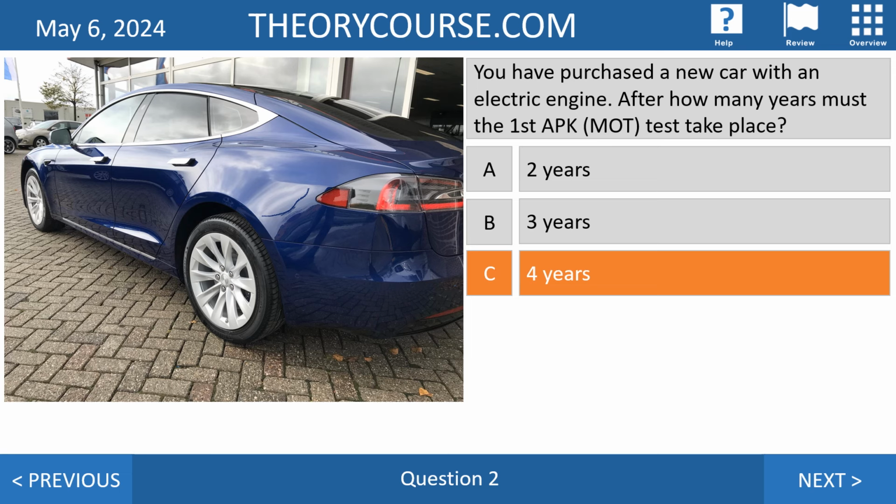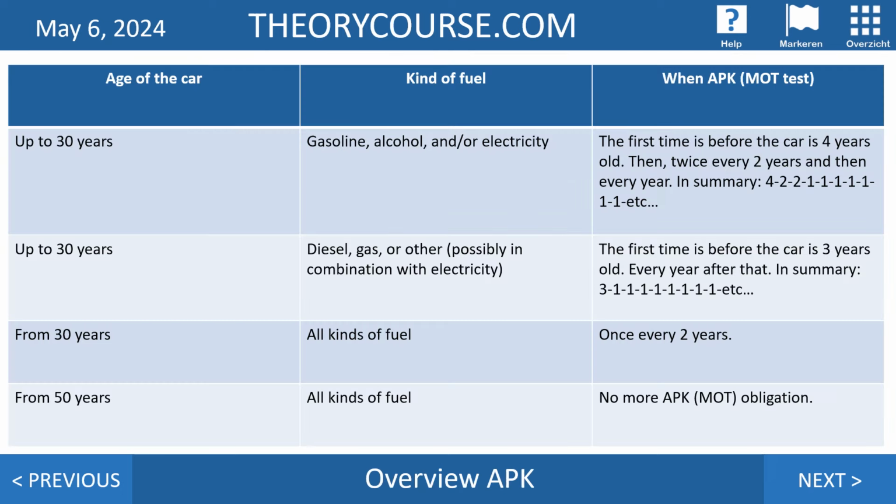And we have petrol cars, gasoline cars, we have electric cars, we have diesel cars. And to give you an overview, I made this list for you. In the first row, you see the age of the car, the second, which kind of fuel, and the last, when must the APK, the Dutch word for MOT test, find place. Well, if you have a car up to 30 years old and it's with gasoline, petrol, or alcohol, or with a battery, electricity, then the first time you have to do the MOT test is before the car is 4 years old. And after that, every 2 years again. So, in summary, the first time 4, then 2 times 2, and after that, each and every year again.